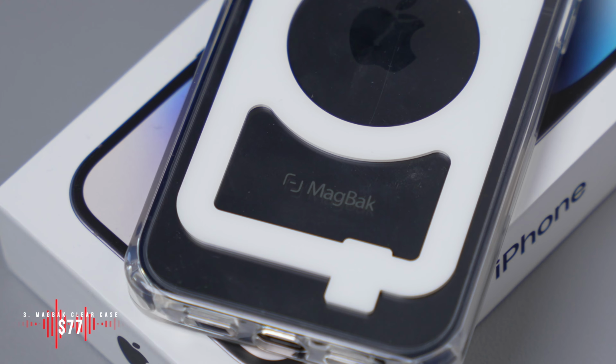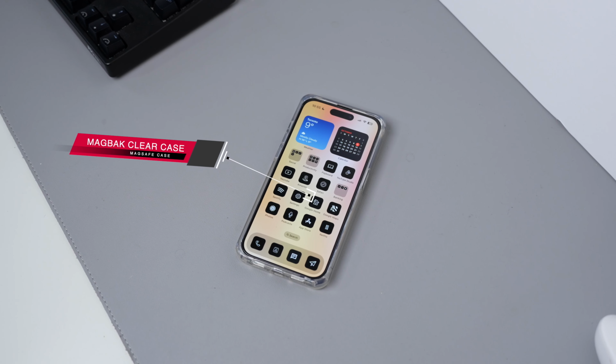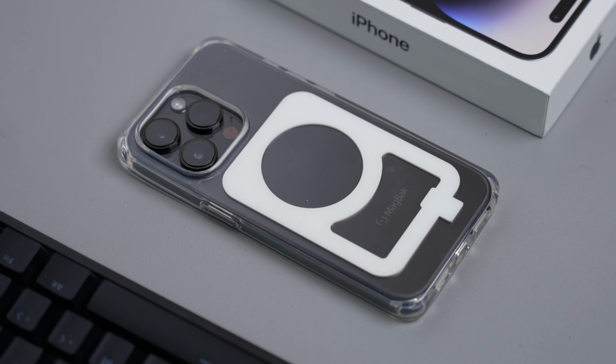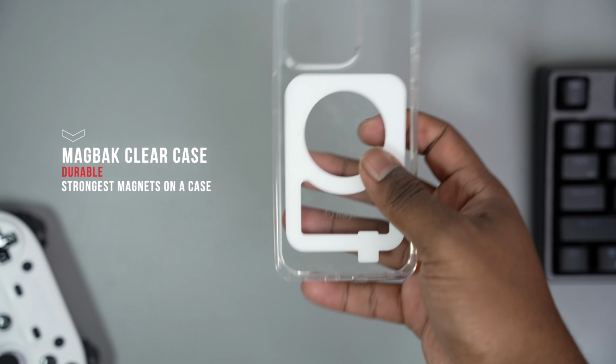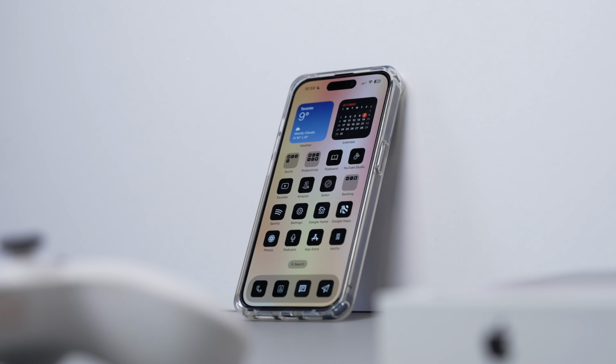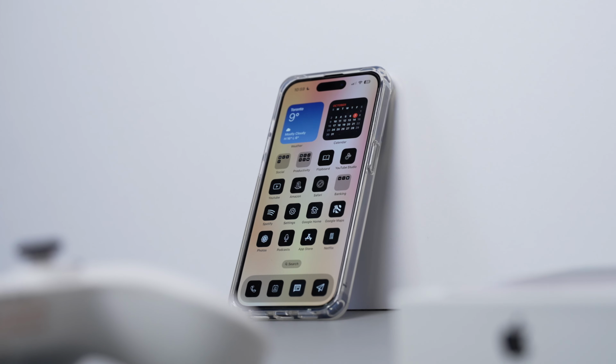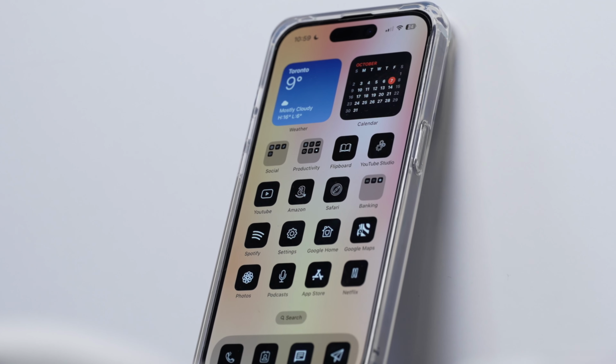The third item is probably my favorite item on the list, and one that I use the most, of course. This is the clear case from MagBack. And this is 100% my favorite case for any of the iPhones that I've ever used. While it has a bunch of features, there's just one feature that puts it over the top of the rest. It's not the fact that it has a clear and minimal design, meaning that you can really appreciate the new look of the iPhone 14. No, it's not that. Or you might be thinking maybe it's because it has 6 feet drop protection, meaning if you're clumsy like me and you're walking outside and you dropped it, which I have, you can rest assured that it's going to be protected in this case.